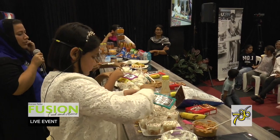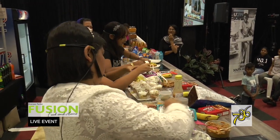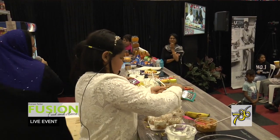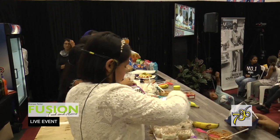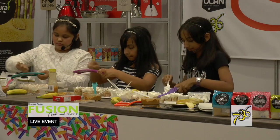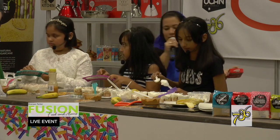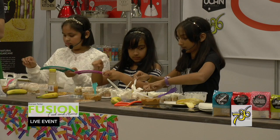Okay, so now we've got our chefs busy grating chocolate to make it look all pretty so that we can keep it in practice to put it on our table. Isn't that looking good? It's starting to take shape. And it looks just as good as it's going to taste.